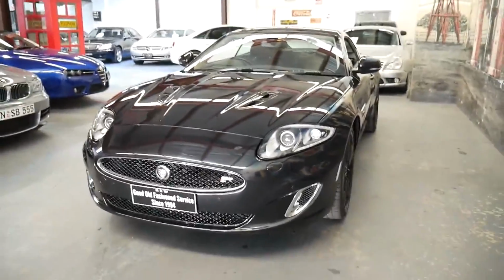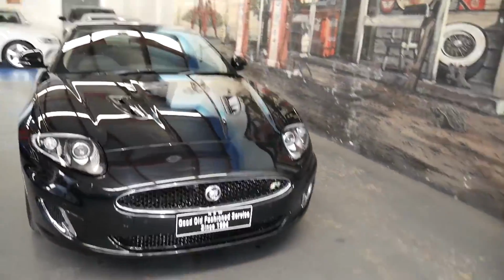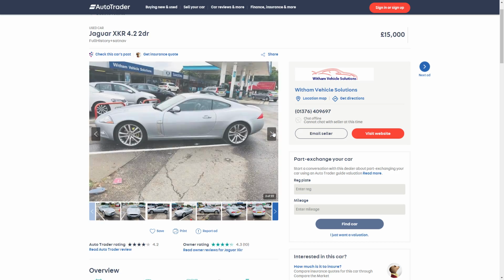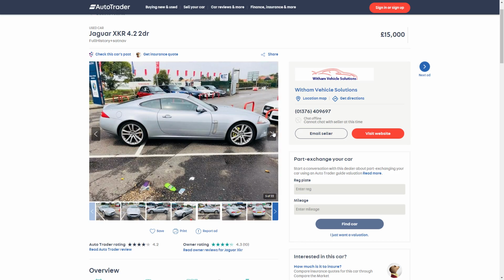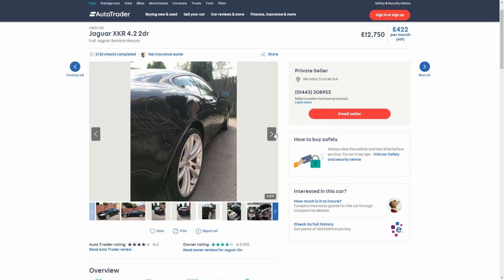The Jag debuted in 2006 and had a minor facelift in 2009, but the majority of XKRs for less than £15,000 are pre-facelift. You can get a 2007 model with less than 70,000 miles on it for 15 grand, or a high mileage model will set you back just 12.5 grand. Not bad for a supercharged V8.